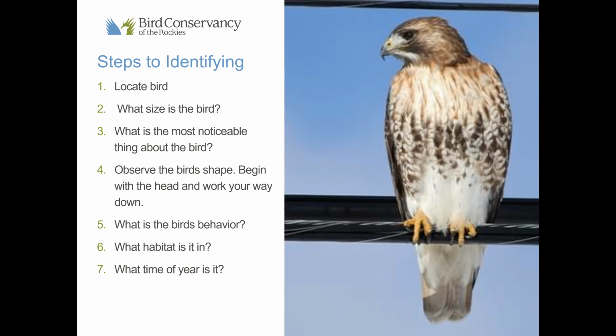Red tails are also the most common hawk that we have in North America. Whenever I'm out birding or even driving, when I see these a lot, I always like to say it's most likely a red-tailed hawk until proven otherwise, because mostly what we see are red-tailed hawks. I actually do not have a picture of the red-tailed hawk in flight, but if you watch one of our Raptors 101 or Raptors 201 webinars, they go into a lot about the flight.